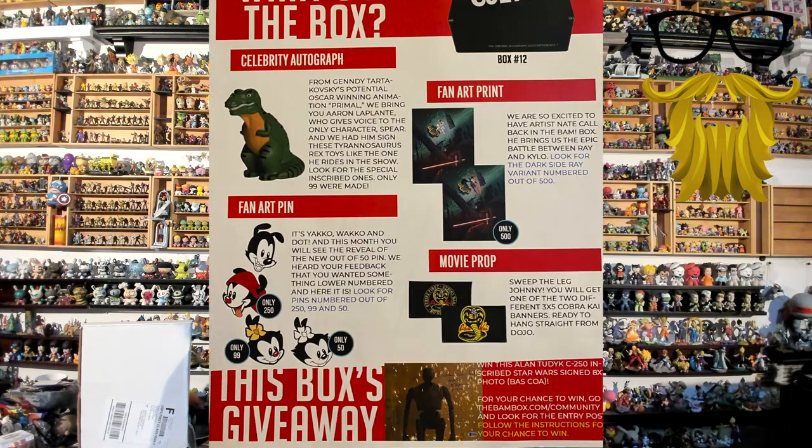Moving on to the first box 12. Again, pins are cool, Animaniacs. The art print is fine, it looks decent, has some value, but not much. Then we go to the signed one, and we got a voice actor from Primal, which honestly I don't think I've seen. But again, it's very basic, very specific. You would have had to have seen that or remembered that one very specific character. It's not that they're unrecognizable, it's just very underwhelming people. And then we got a movie prop, the flag from Karate Kid from Cobra Kai.